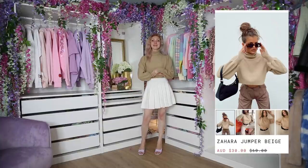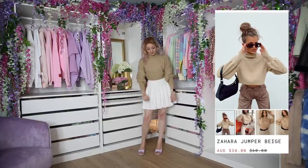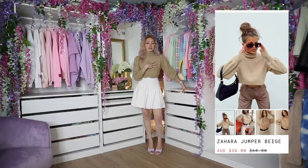So the Zahara. Now, I raved about this when I did my Princess Polly Dark Academia video because I got the greenish colored one. And I did say in that video I liked it so much that I wanted to get it in every color. So I did. I asked Princess Polly to send it in every color and they obliged. But interestingly enough, the camel colored one is thinner than the other one. They're still equally as soft, but this one is a bit thinner.